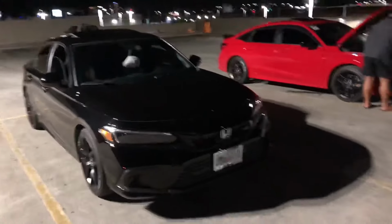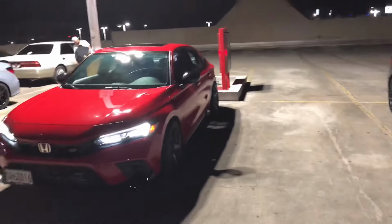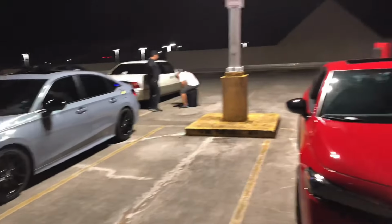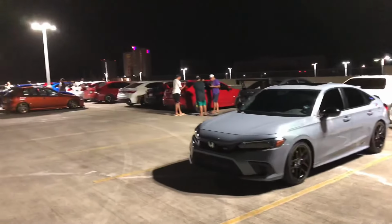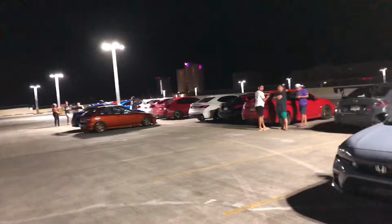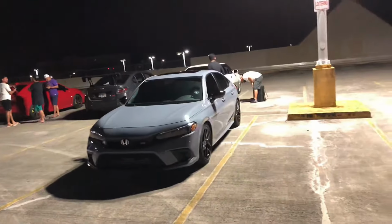This is stock SI, this one has a Phearable tune, stock mine, and this is the one I'm going to race with TSP. We almost had the same mods. Let's see what happens. We have some STIs here. I wish somebody, I want to race a STI or a WRX. So yeah.